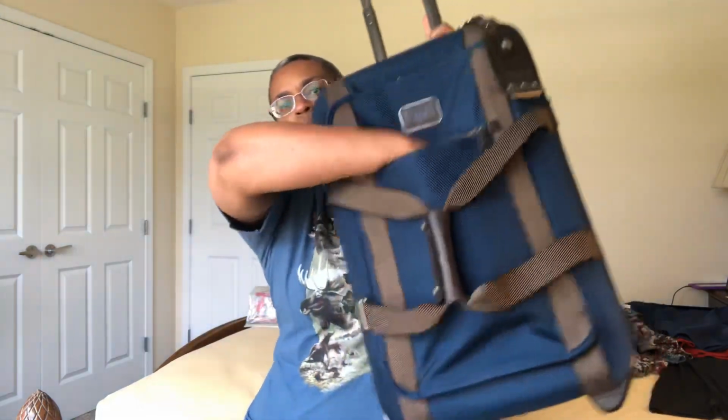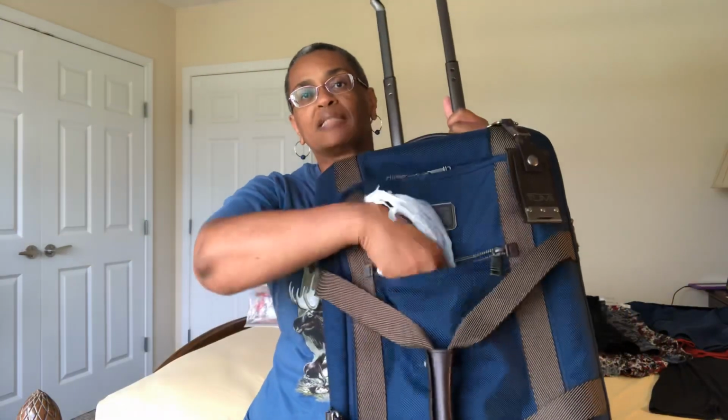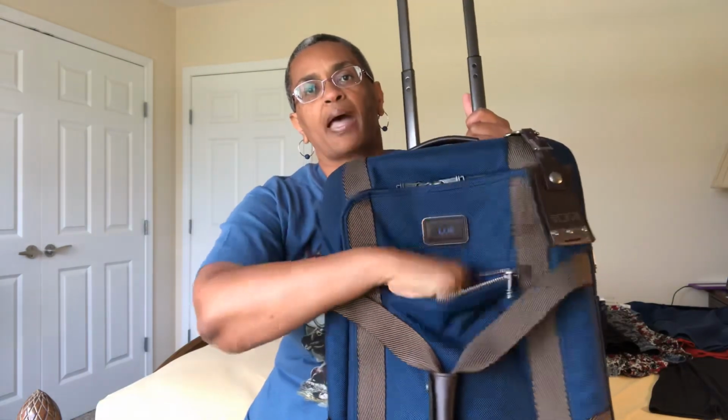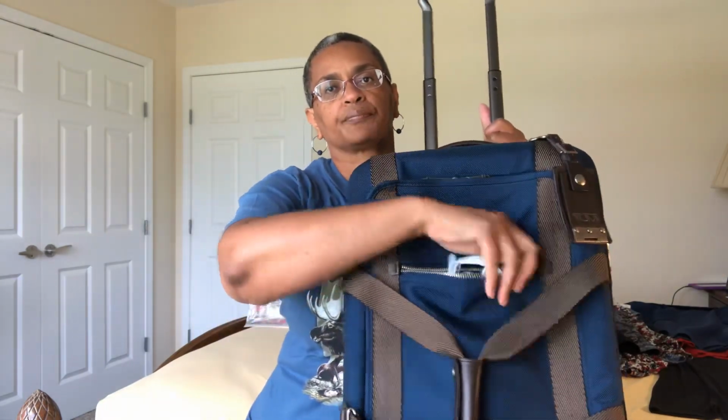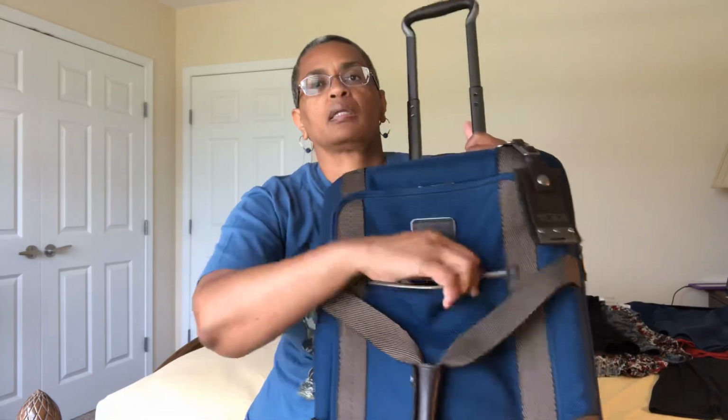There is an outside pocket that goes all the way here, and in this outside pocket I always carry a plastic bag. I never travel without a plastic bag because you never know what's going to happen, where you might need to segregate some items or whatever. So again, I just always tuck a plastic bag in this outside pocket.